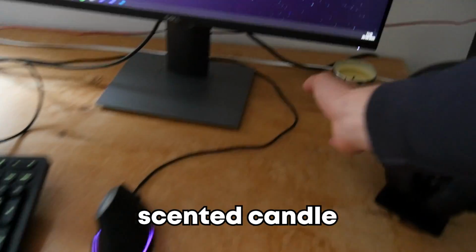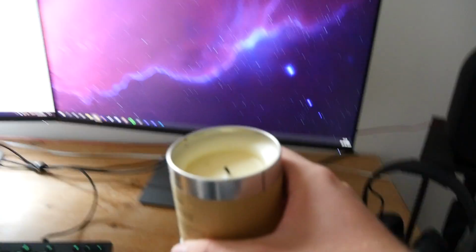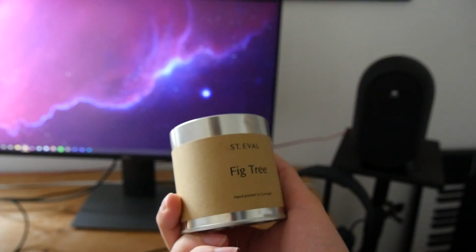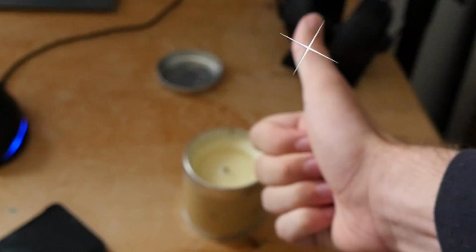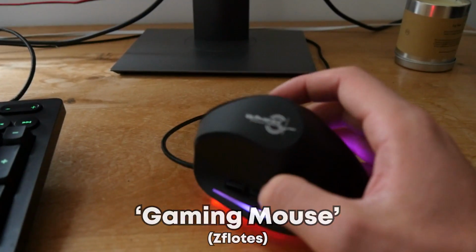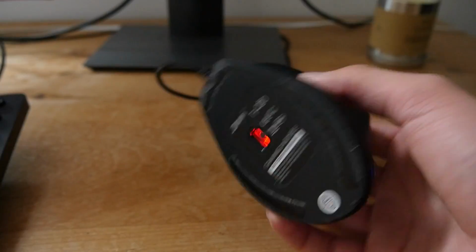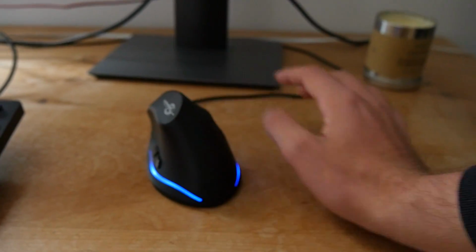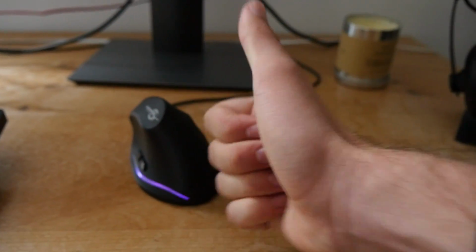Here I got a scented candle, because you need a scented candle in your life. I like this one, it's Fig Tree. Hey, take a smell. Yeah, it smells pretty good. This is a gaming mouse. If you didn't believe me, it says gaming mouse on the top and the bottom. As you can see by my perfect demonstration, it is an ergonomic mouse, which is good.